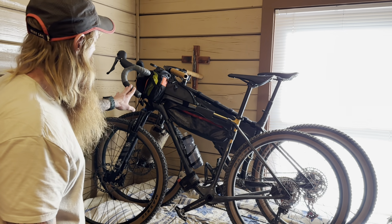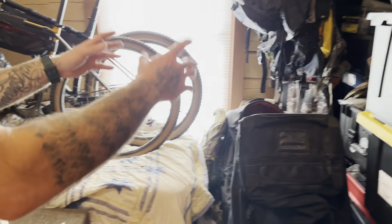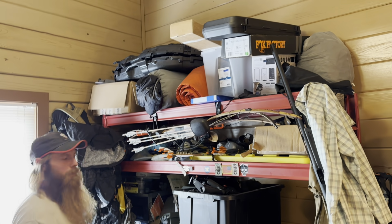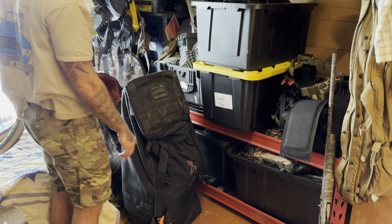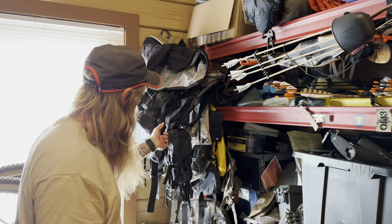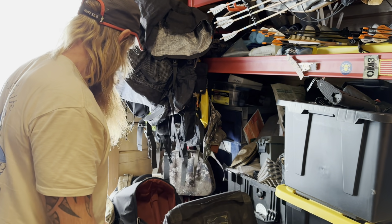This is a Salsa Cutthroat, and that's a Specialized Fuse. It's my 2 mountain bikes right there. Now here, this may look chaotic to you guys, but I'm gonna tell you, I know where everything is at, all right? We have a broad assortment of backpacks, Hyperlite, Z-Packs, Hyperlite. We've got a crappy turkey vest back here that I probably never use. I need to throw that out.